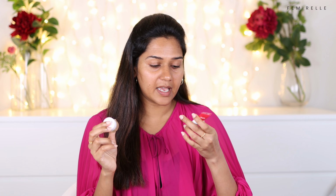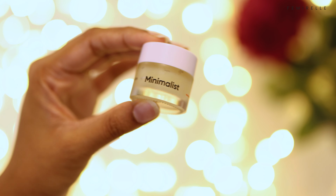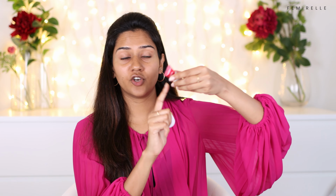The 2 products that I have here from India are the Nykaa gloss balm, which is SPF 50, and the Minimalist SPF 30 lip balm. Sorry, this is also an SPF 30, which is a tinted lip balm, whereas this one is kind of clear, and both work really well. Lip balms with SPF 30 are great. You have to have something on your lips as well to protect them. So these both work really well. Decide what works best for you.